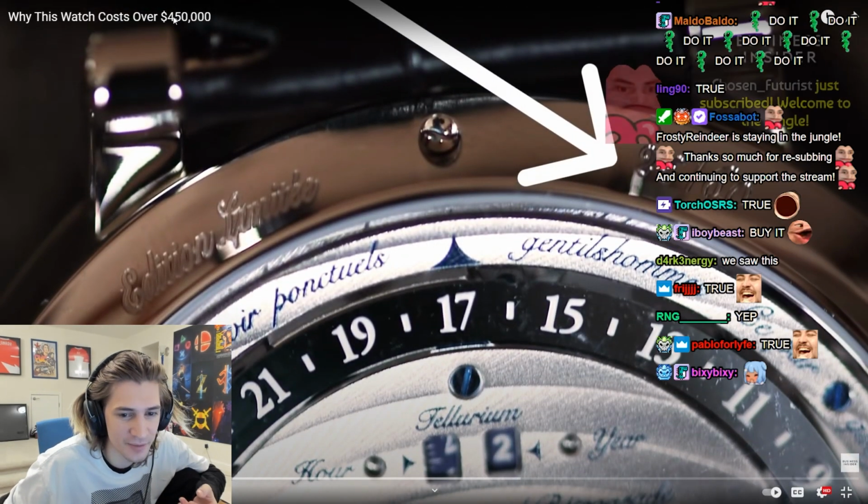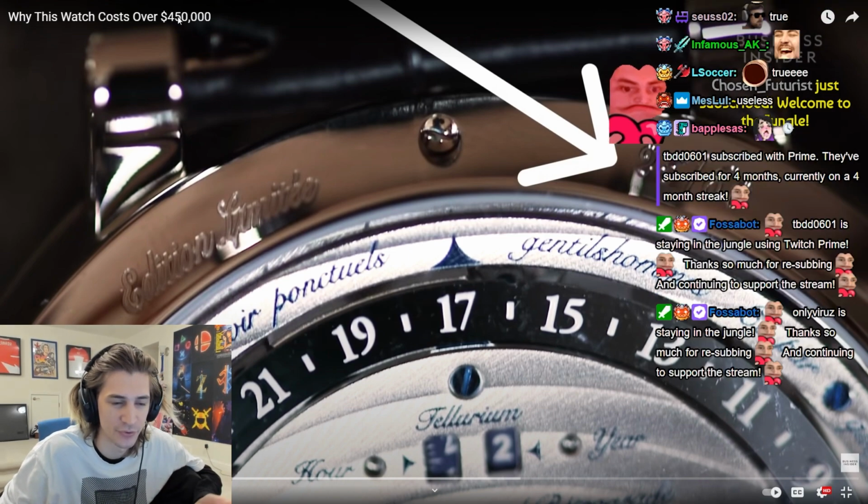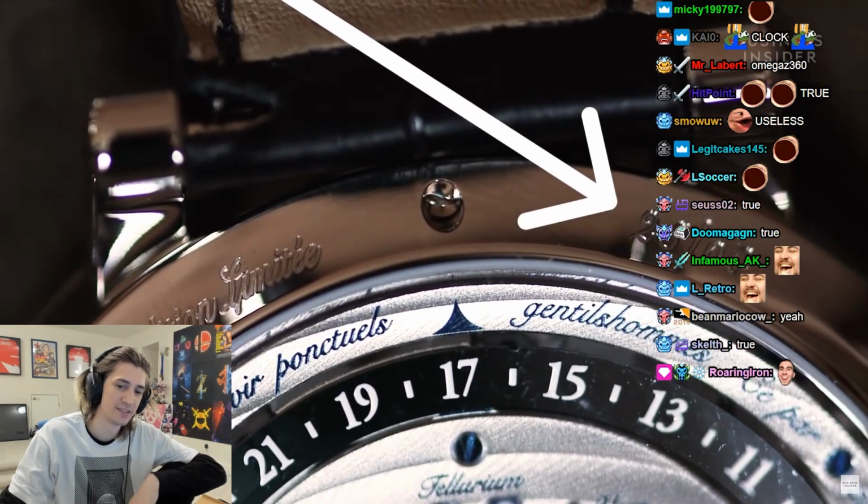450K for a clock, motherfucker. You could literally put a branch down and have a sundial for free. Like, dude, of 60 pieces worldwide.